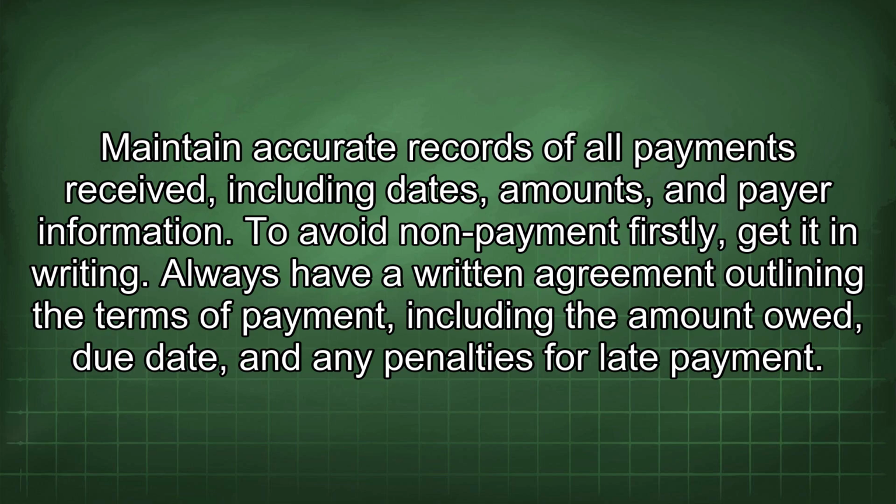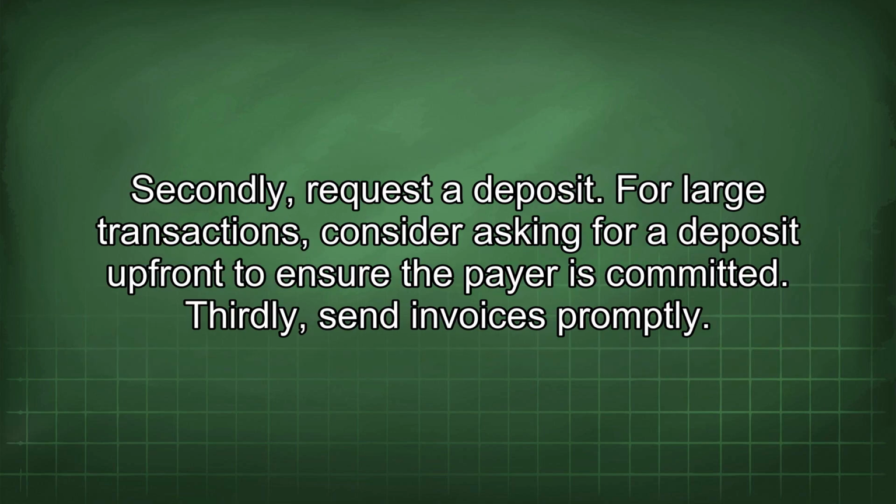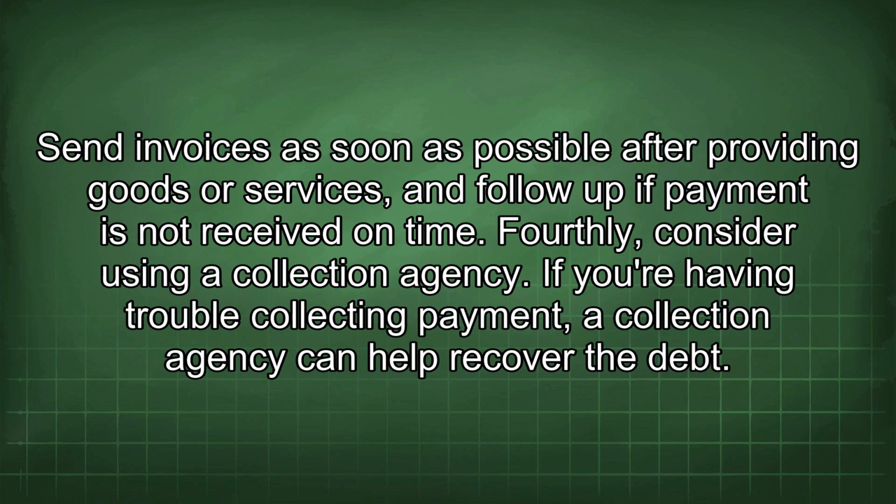To avoid non-payment, firstly, get it in writing. Always have a written agreement outlining the terms of payment, including the amount owed, due date, and any penalties for late payment. Secondly, request a deposit. For large transactions, consider asking for a deposit upfront to ensure the payer is committed. Thirdly, send invoices promptly. Send invoices as soon as possible after providing goods or services, and follow up if payment is not received on time.